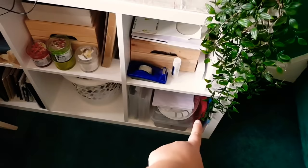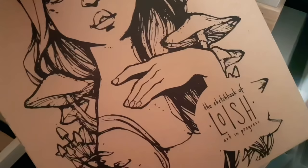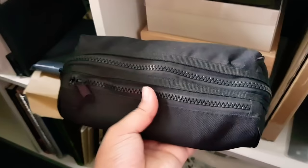This is my bin that I'm going to keep here for now, but I hope I can get this space to put cardboard backings. Got my candles. This is my Loish sketchbook, what she did for her Kickstarter. I put it here because it's so pretty to just leave around anywhere. Got my steel ruler. I've got my pencil case where I keep most of my pens and all that I use for my orders, decorating and all of that stuff.